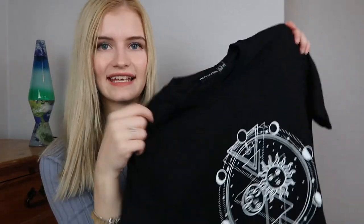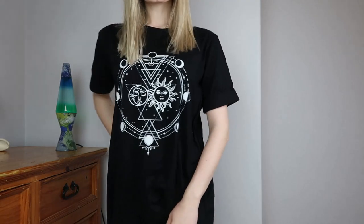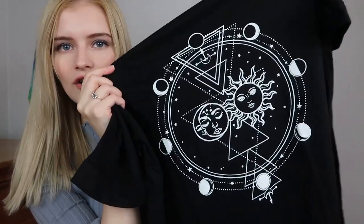I got this in a size 8. But it is really, really long. It's almost down to my knees. So I think I'll be wearing this as a nightie, but I really love the print of this. I think it is such a gorgeous style.